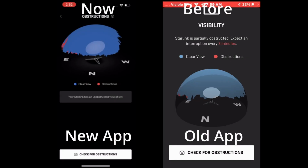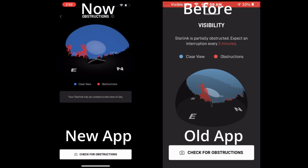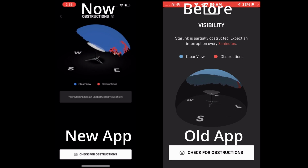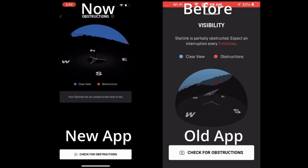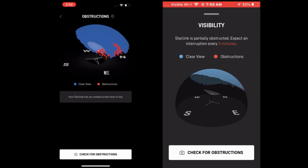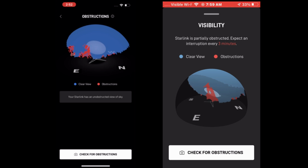Now here you can see the new app, which means that's the current, and then the old app that was whatever, a year or year and a half ago. And you can see the red there, those are the obstructions. And in the middle and the center there, that's actually the satellite dish that you see. Let's go backwards here a little bit. And so you'll see right now there is some obstructions showing on the new. And now that big patch halfway covers, but it covers almost full on the old one. So you can see the difference right now here.